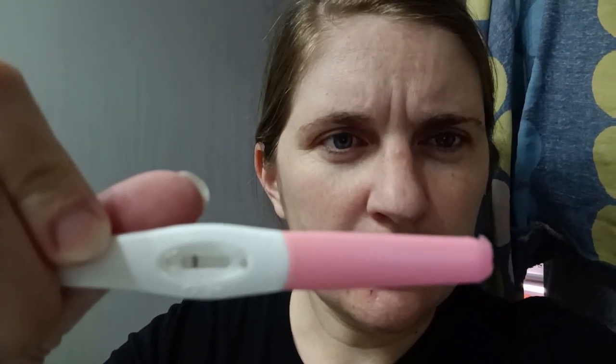It's hard to see right here, but there is a faint set. Like, not even really faint, I don't even have to squint to see it. And it definitely has pink in it. So I just took an Easy@Home. I'm waiting for it to develop.